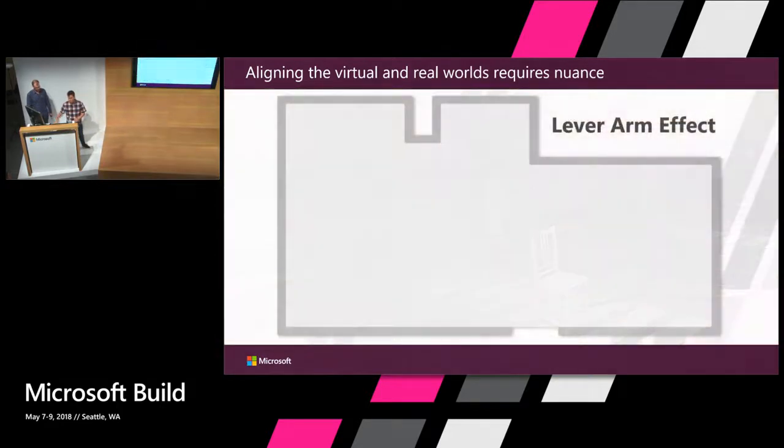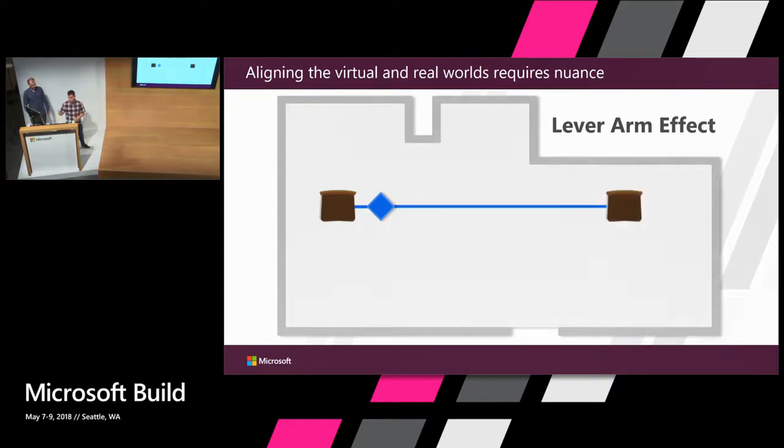So there's something you have to be aware of, though, around anchor points and setting anchor points, and this is known as the lever arm effect. Basically, the HoloLens is always updating. It's trying to get a better understanding of the features in space and where they are, and so it's constantly updating its own knowledge. And what happens, though, is that if you have objects that are far away from an anchor point, small rotational offsets can cause large positional offsets.